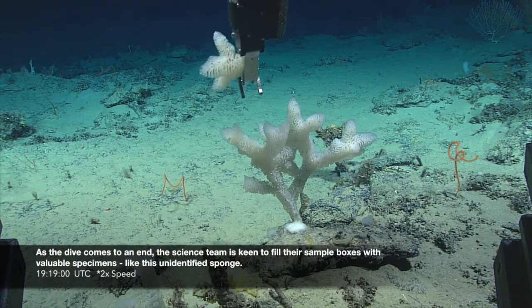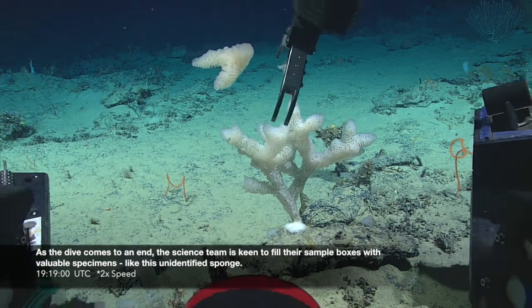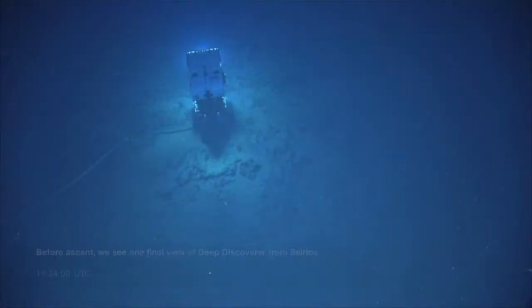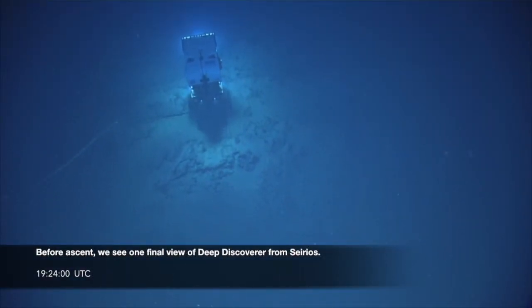As the dive comes to an end, the science team is keen to fill their sample boxes with valuable specimens, like this unidentified sponge. Before ascent, we see one final view of Deep Discoverer from Sirius.